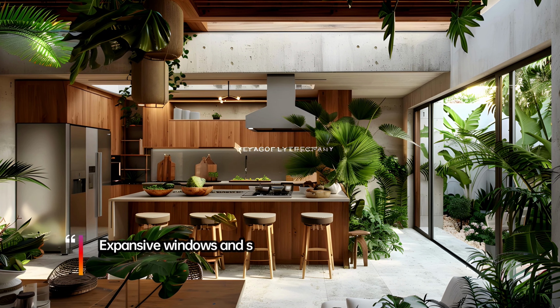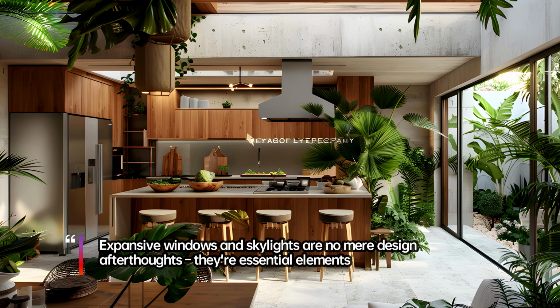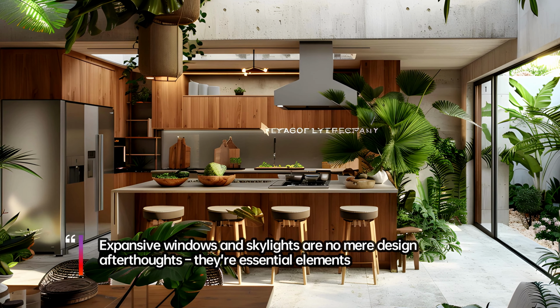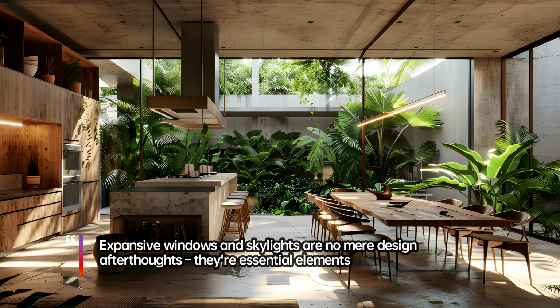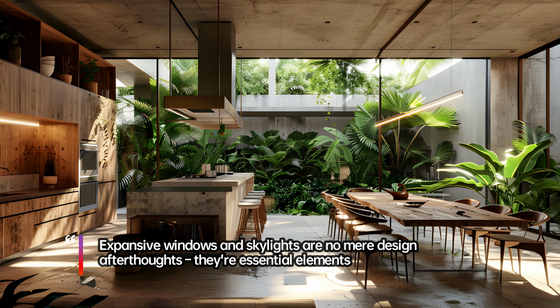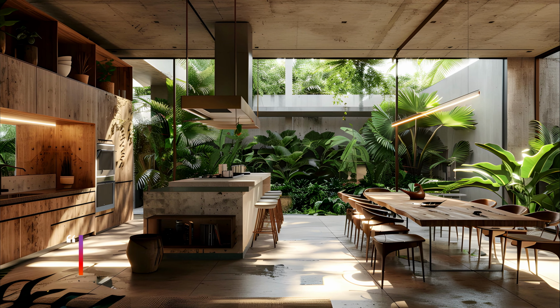Expansive windows and skylights are no mere design afterthoughts, they're essential elements. These architectural features bathe the space in natural light, transforming the kitchen into a sun-drenched haven. But their impact goes beyond simple illumination. The generous use of glass effectively blurs the lines between the indoors and the outdoors.